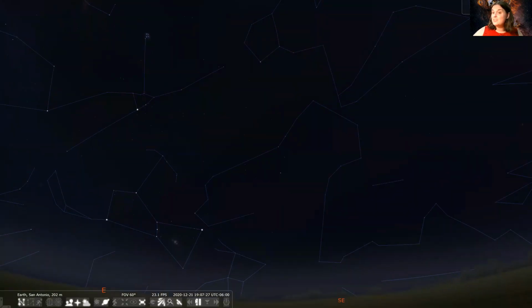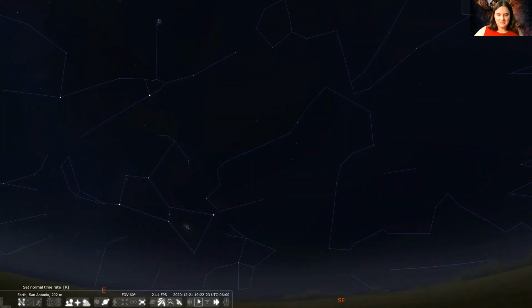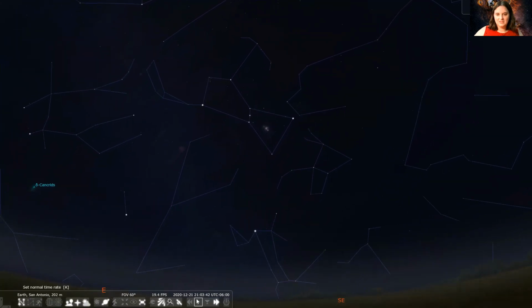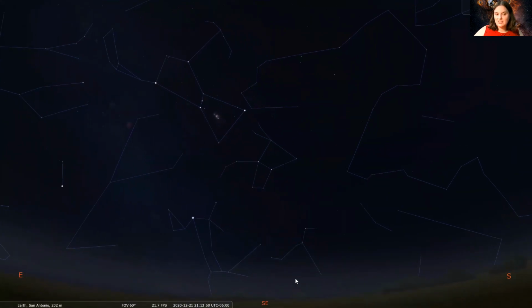Okay, so let's progress into the evening because I wanted to show you folks another constellation that I always think is really cool. Around about 10:30, 11 o'clock at night, if you take Orion's belt and go down and to the left, you'll run into this incredibly bright star. This bright star right here is called Sirius.